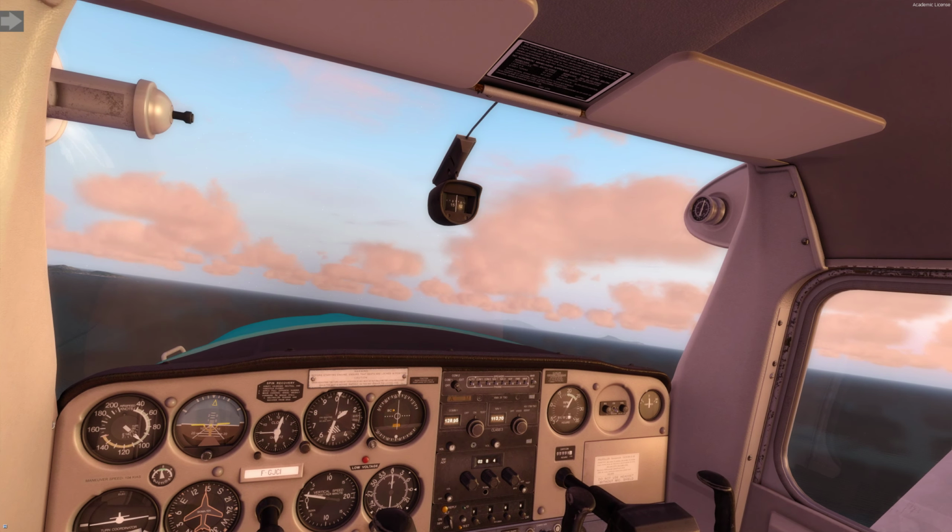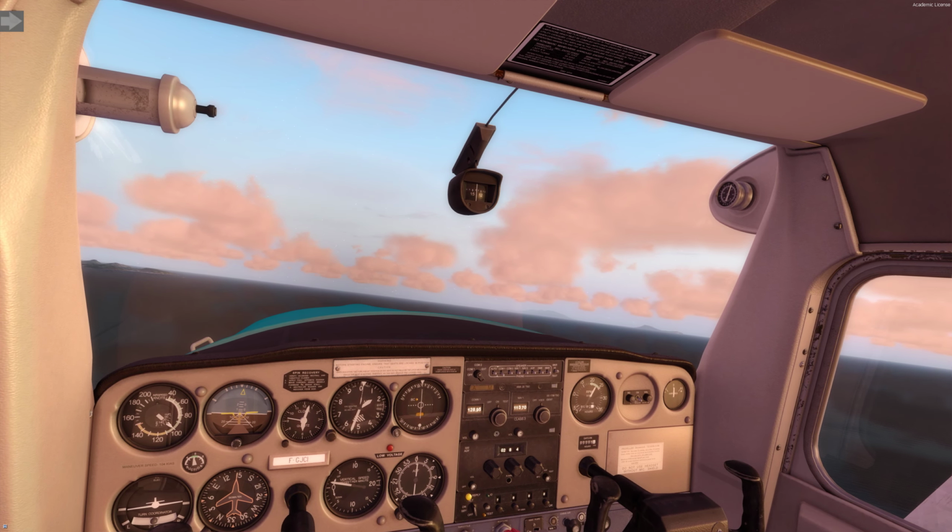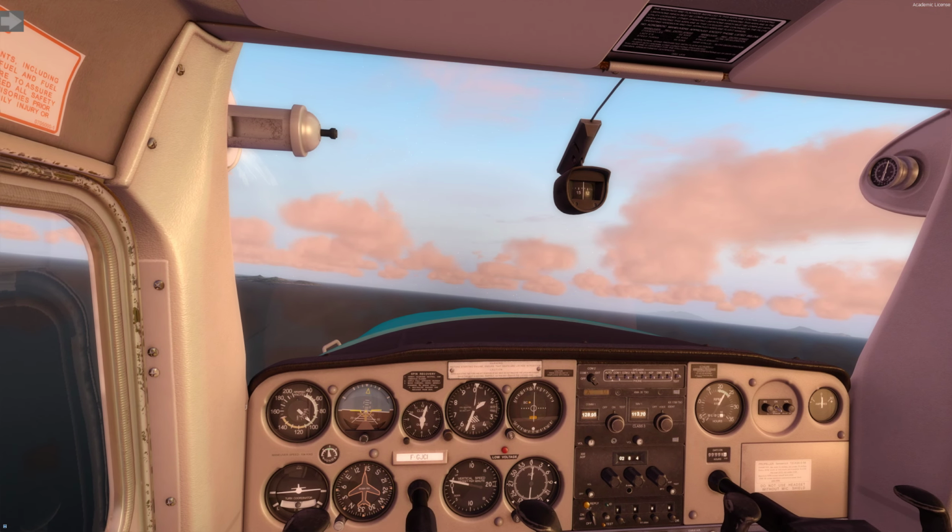Some really beautiful colors tonight with the clouds. Sunset.